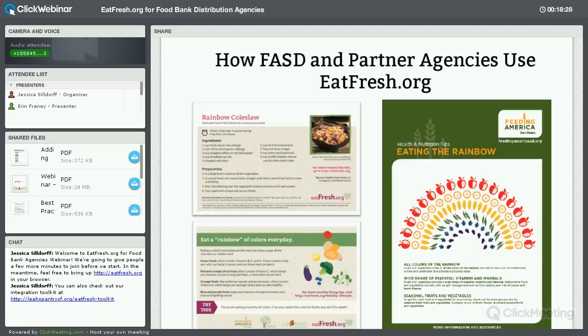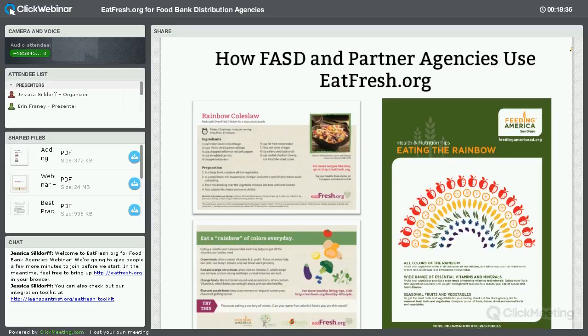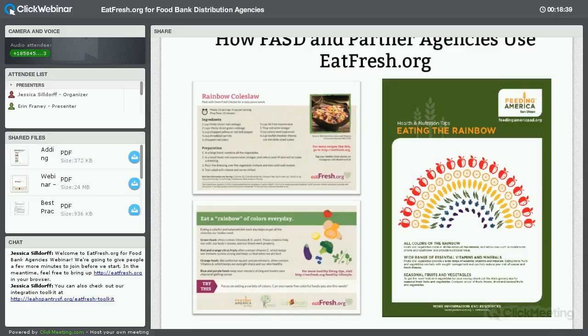So as a food bank, we created the poster on the right. This is the PDF version of it. And it has the exact same rainbow information as well as the more information and resources referring to Leah's Pantry and eatfresh.org on the bottom of our poster. This poster, we create a new one every quarter, and it has a different messaging tip. We have correlated that with the messaging tips that are on these Eat Fresh recipe cards.